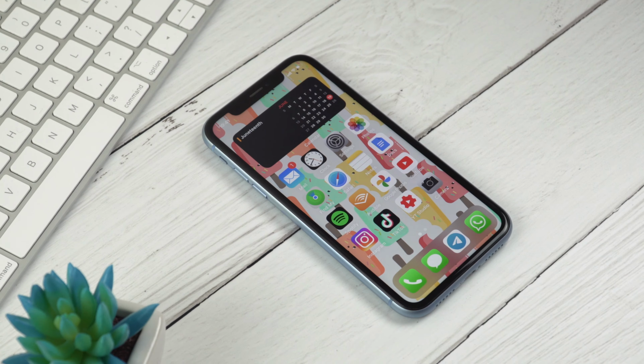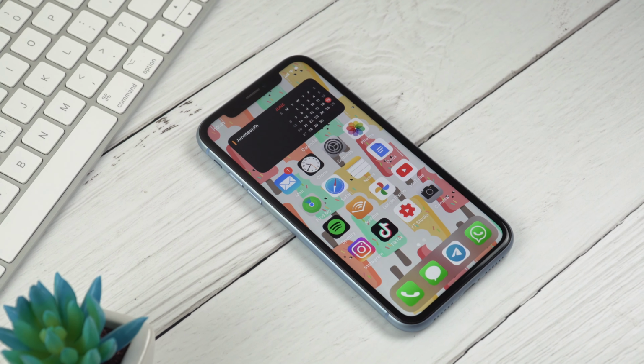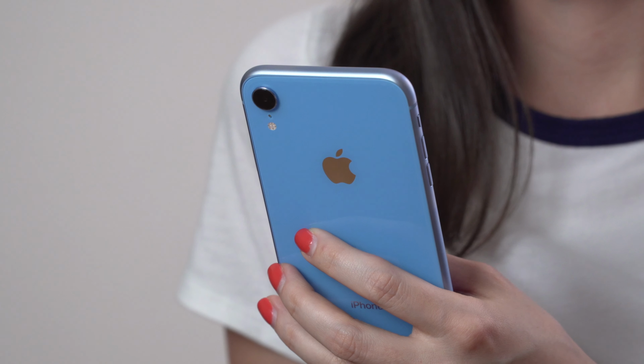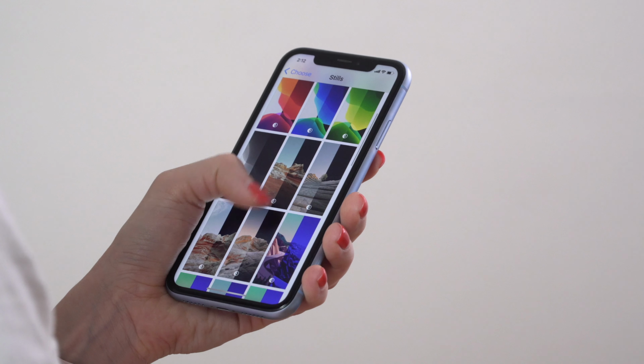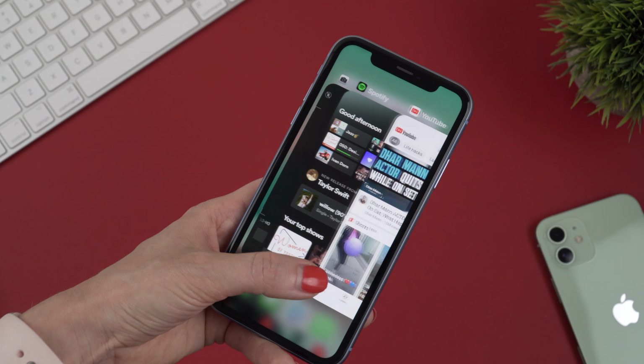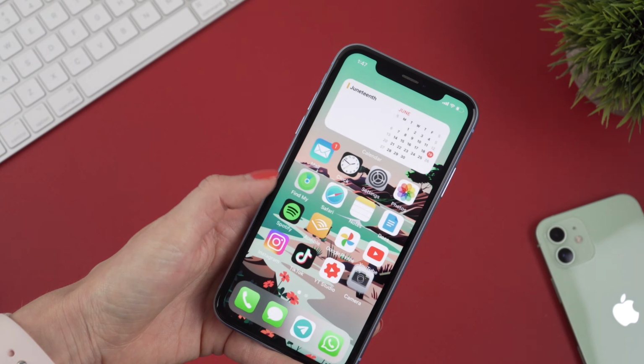However, the iPhone XR will be able to last you through the day if you're not a heavy user. Even this unit, which doesn't have a 100% capacity, can easily last me through the day, and I consider myself an average user. I don't spend too much time with my phone, and I think my go-to apps are Instagram, YouTube, Spotify, and the camera app.